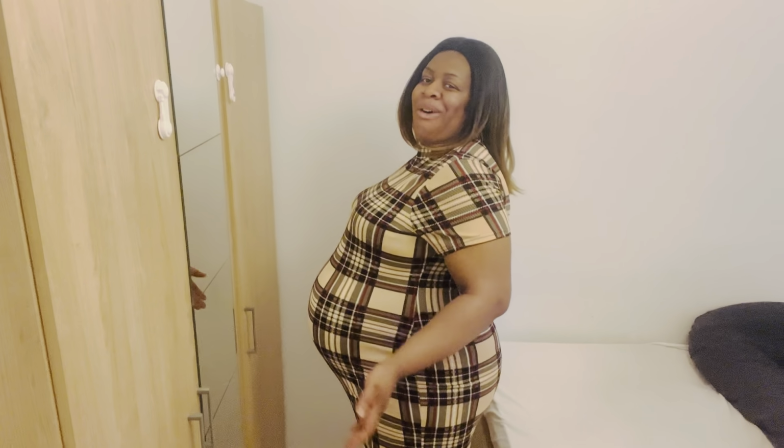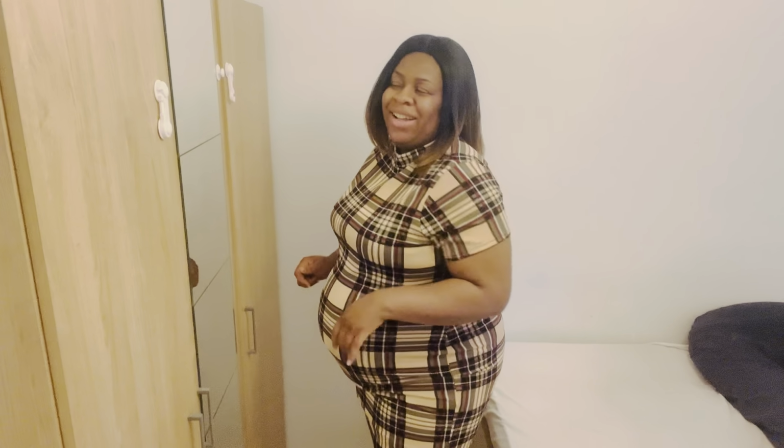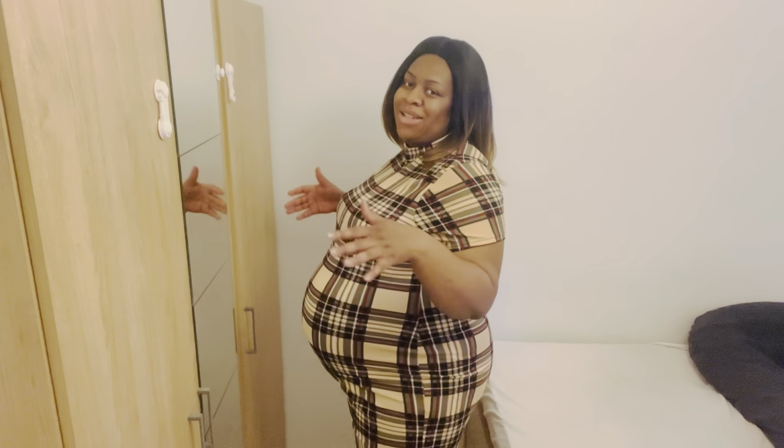This one is a blouse, a long top. And yeah, it's just too hugging. I mean, it's actually showing everything. And yes, guys, I'm about to pop. I know a lot of you will be so shocked at the size of my belly, because ever since I started talking about this pregnancy, you guys have not yet seen my belly. So I know a lot of you will be so shocked about the size of it.